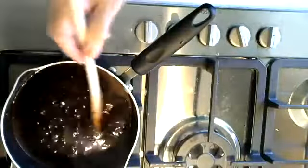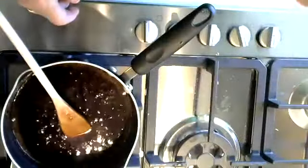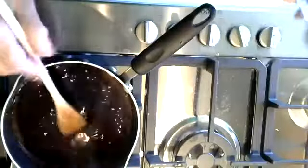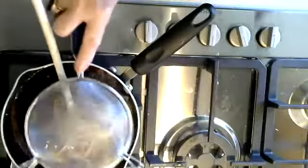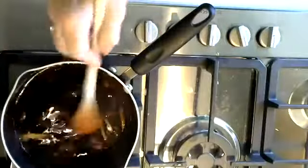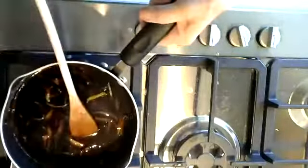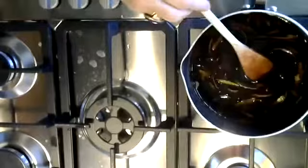I'm going to taste it again because, why wouldn't you? Can you see the colour? It's absolutely lovely. It's really lovely. So you add your rinds and you remove it from the heat, away from the heat. Okay, so there it is, with your orange and lemon rind in it.